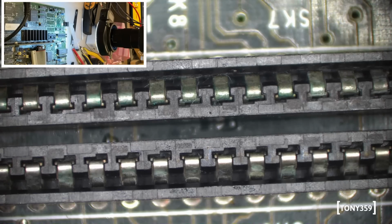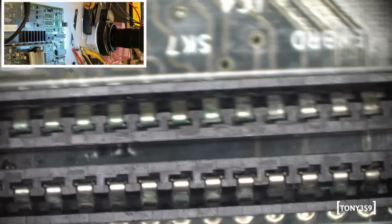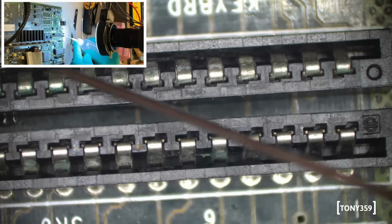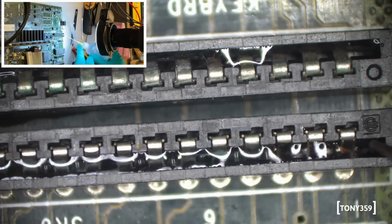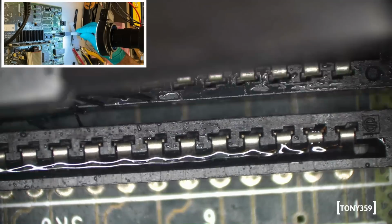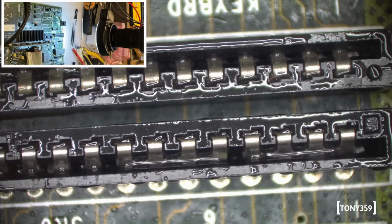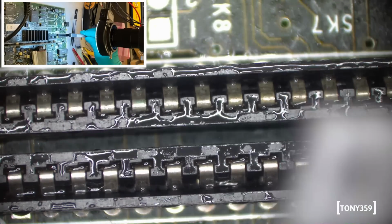Now I see some corrosion on the keyboard connector. I guess it would be a good idea to try and get rid of everything. It's not much, but I would say it doesn't hurt to try and get rid of it. So I'll put a little bit of vinegar first. And it seems to be working, which is great, and thankfully I don't see damage.